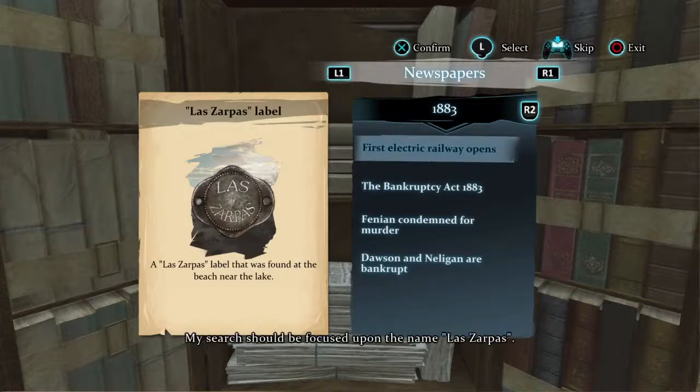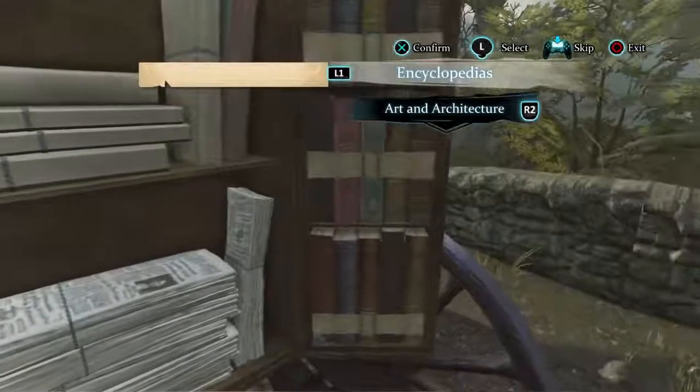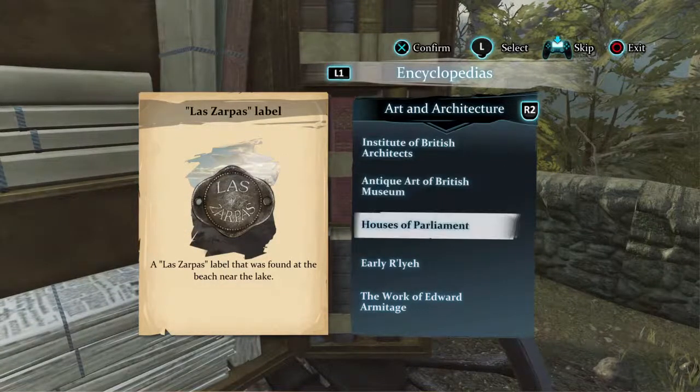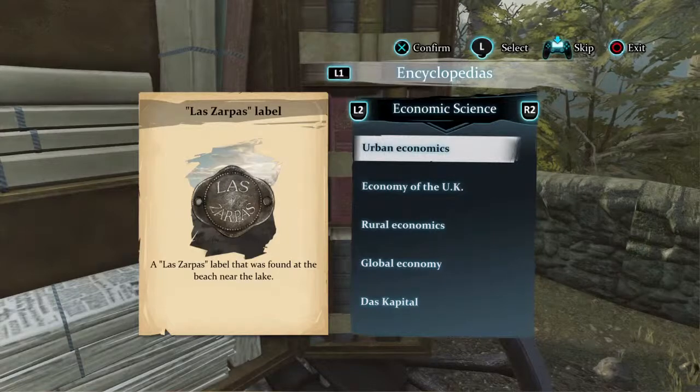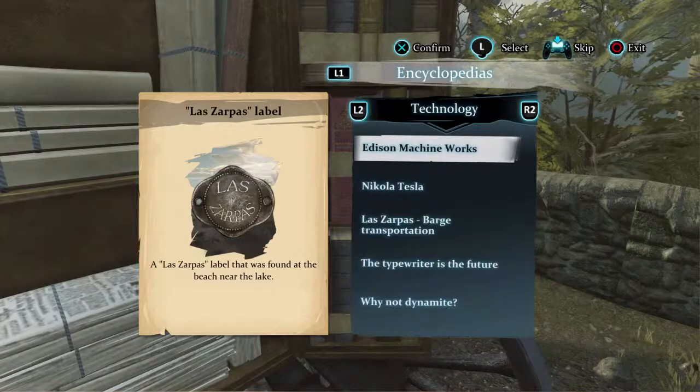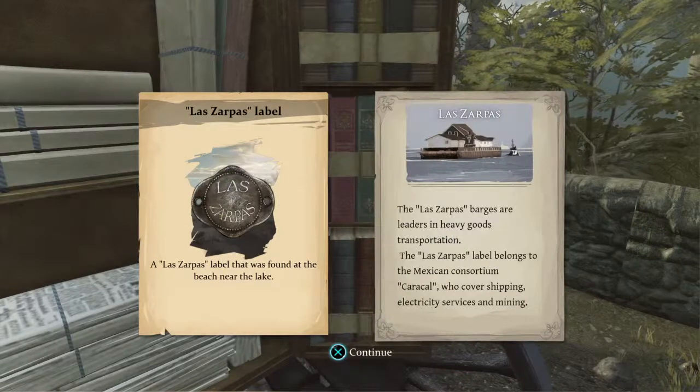My search should be focused upon the name Las Zarpas. The Las Zarpas barges are leaders in heavy goods transportation. The Las Zarpas label belongs to the Mexican consortium Caracal, who covers shipping, electricity services, and mining. Here it is.